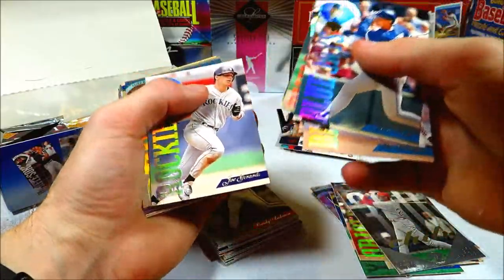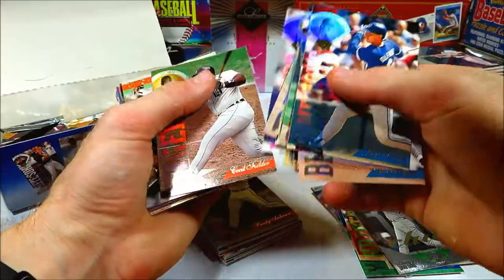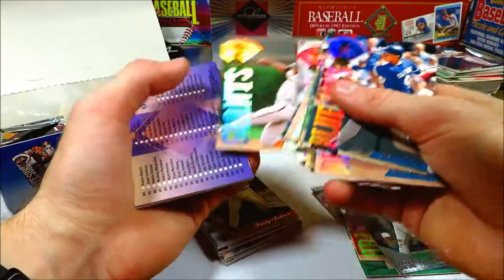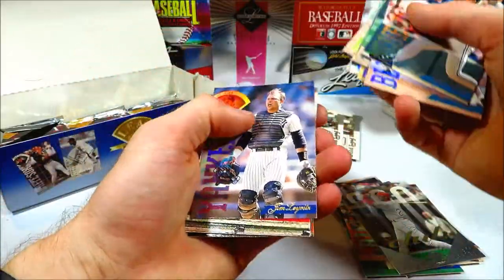Nothing crazy just yet. Pretty standard names. Mostly commons here. That's okay for me. As a set builder, that's really okay. Checklist number 2, I think we've already gotten that one. If not, still good.